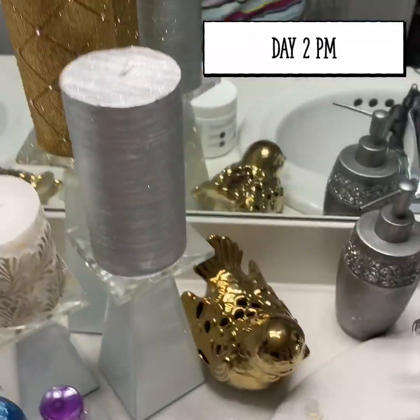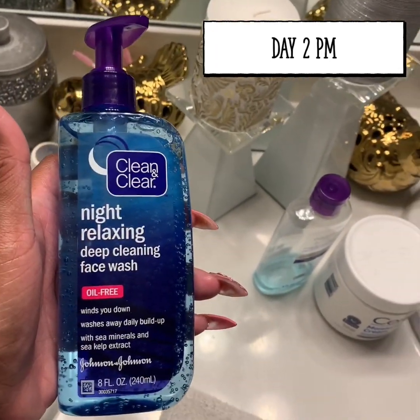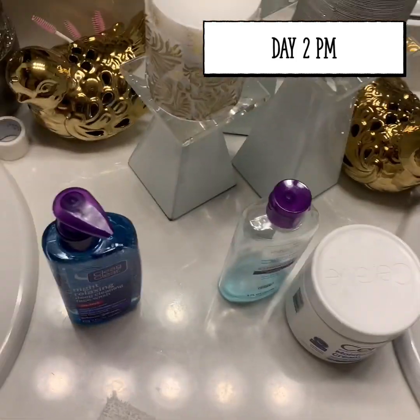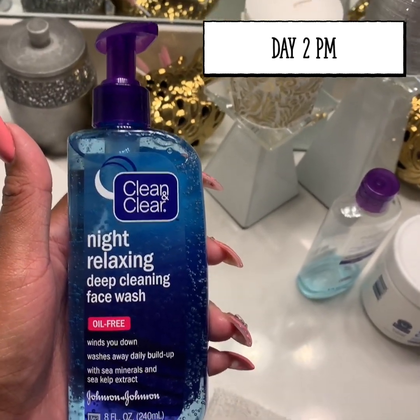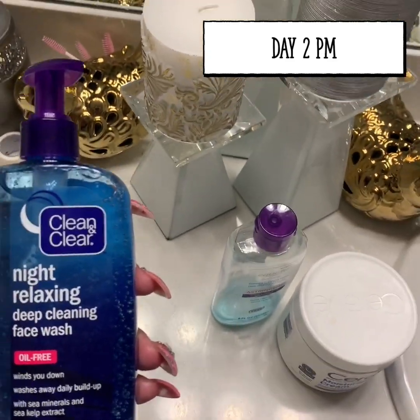Thank you. Okay, so this is a night routine. So the night relaxing deep cleansing face wash, Clean and Clear. It's a mild wash. This is not going to go too deep. That's why I like it, because some of the other products I have are pretty aggressive. So I like to use some milder products that are not going to be as aggressive.